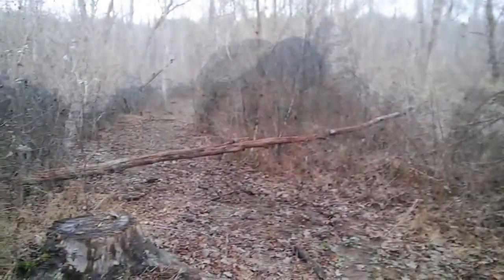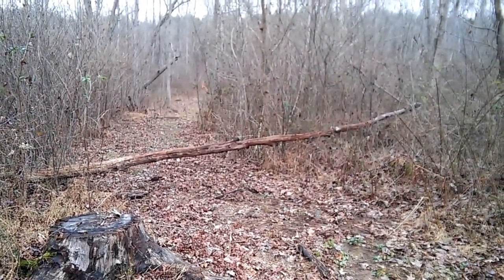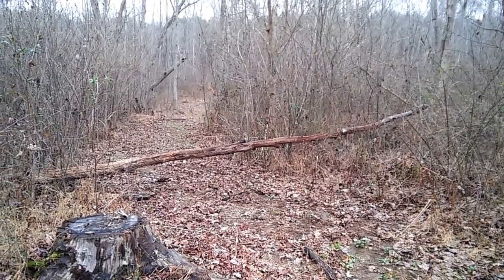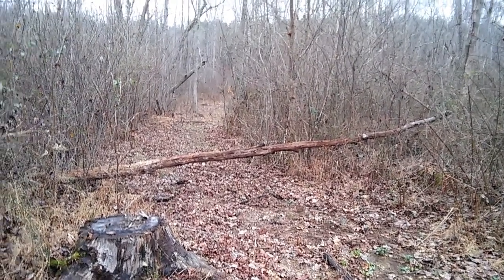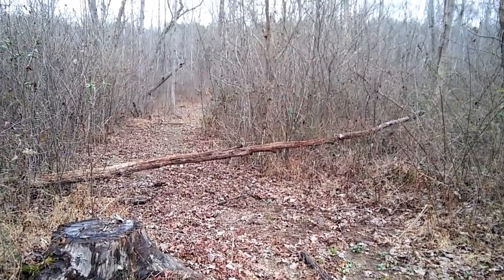Well, there it is, y'all. It's just an old dead tree. It's been standing for a while, but it just came down a couple days ago and I want to go ahead and get it cleaned up. So we're about to get it cleaned up.